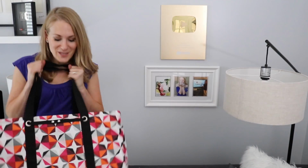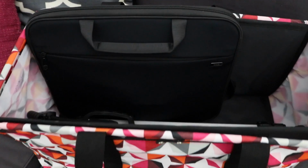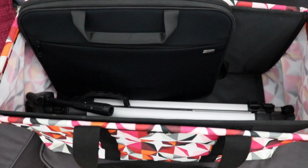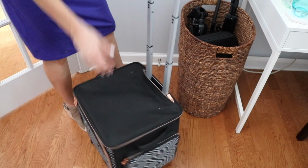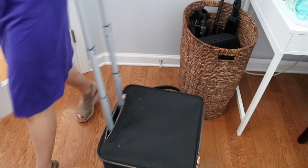This is my favorite tote bag, and it's perfect for going on location anywhere I need to go with all of my filming gear. So this works like a rolling suitcase. I got this 50% off at Hobby Lobby, and I can take this anywhere I need to go. Bye.